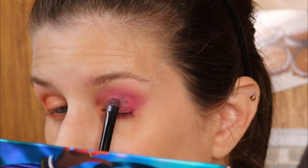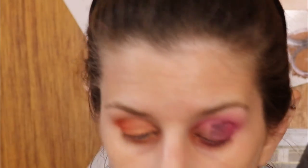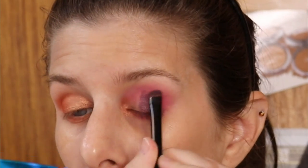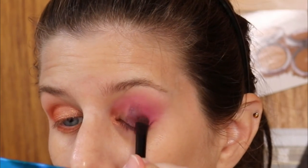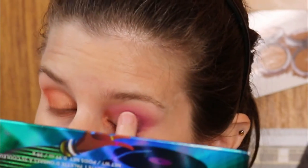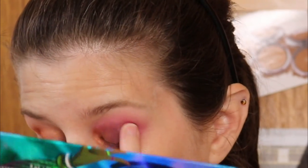And then, look, it's kind of there, but it doesn't want to place down by my lash line. It wants to go further up on my eye, but it doesn't want to go where I first put it. Like, what is going on here? I had all sorts of issues trying to get this to work on my eyes. This palette isn't even that old, and it gave me all kinds of problems.